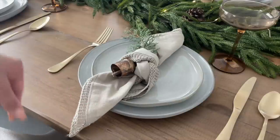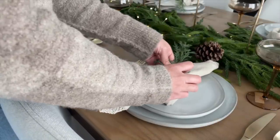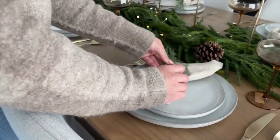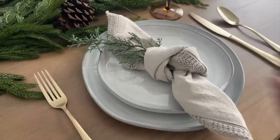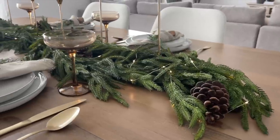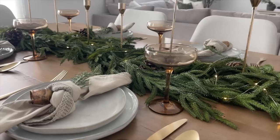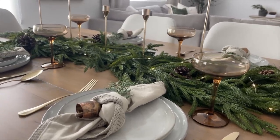And that completes the first tablescape idea. I just love all the greenery and just how effortless everything looks. And I was going to be adding some actual candlesticks to the candlestick holders, but they were a little too tall and I was not liking it. So I like that the lights bring in that warmth and I just love how this one turned out.